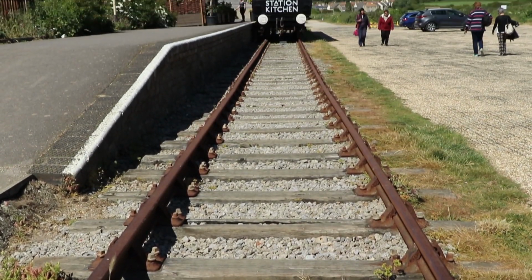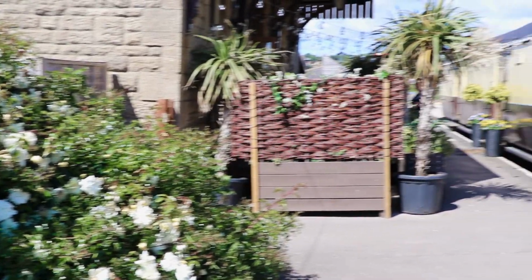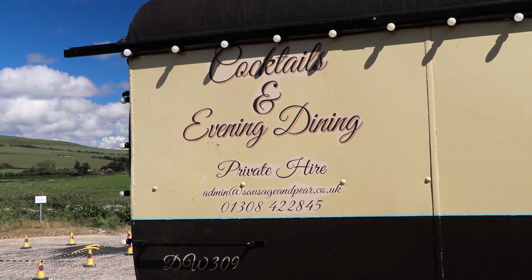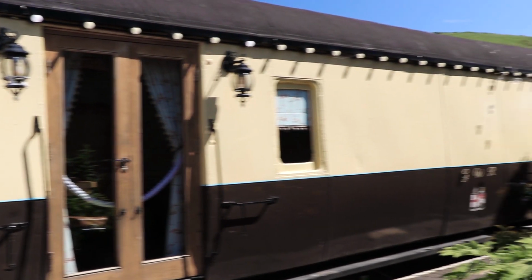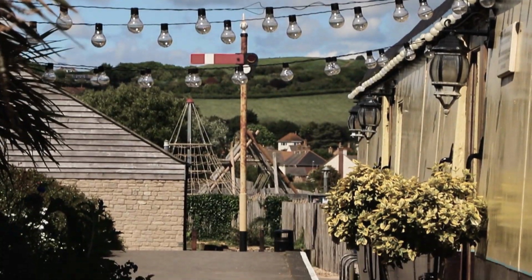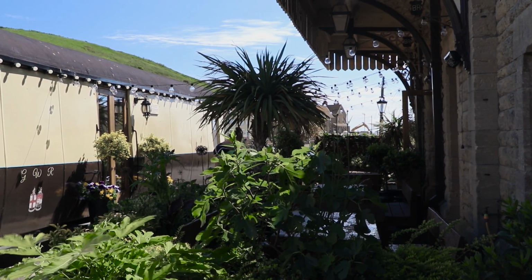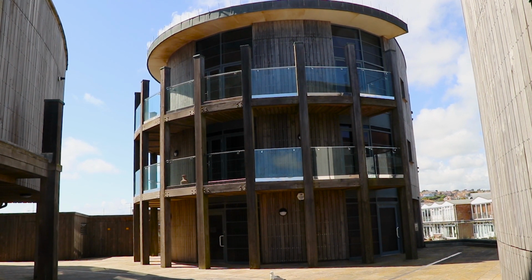A lovely, interesting, kooky place you can come to at night to have a meal is the station kitchen. It's set in a lovely old railway carriage and it's nice and cosy for an evening meal. And if I'm being very brave, I might even try a cocktail. You can also go and eat in the lovely old station. Once again, Broadchurch fans, it's the police station.